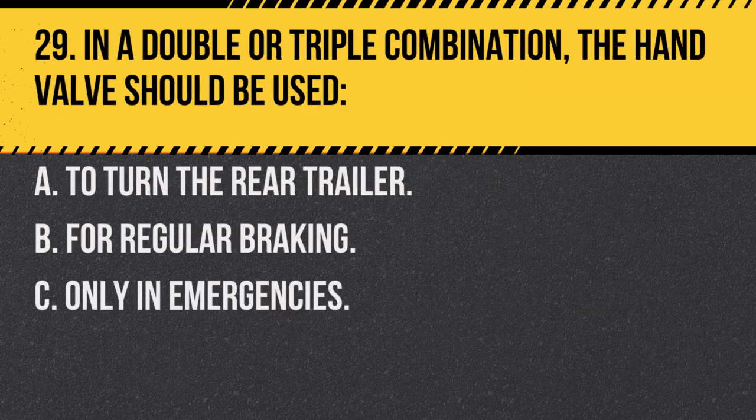Question 29. In a double or triple combination, the hand valve should be used A. To turn the rear trailer. B. For regular braking. C. Only in emergencies. Answer. C. Only in emergencies. Using the hand valve for regular braking can cause skidding or jackknifing.